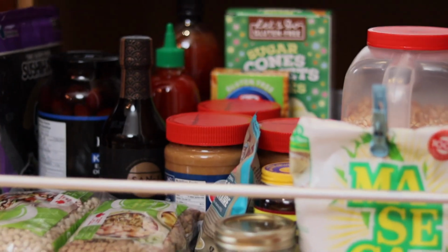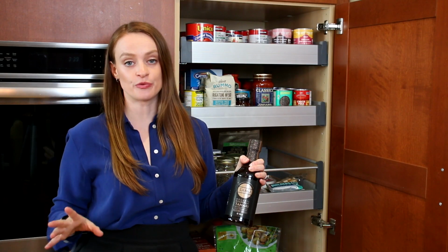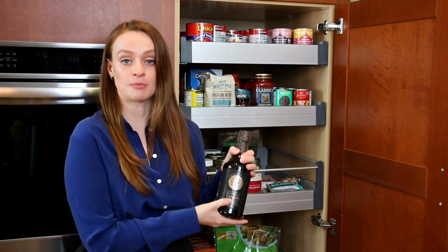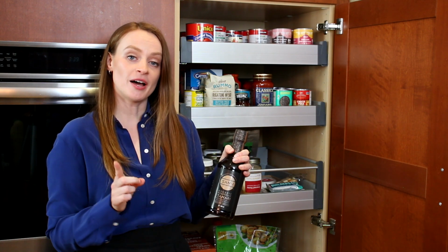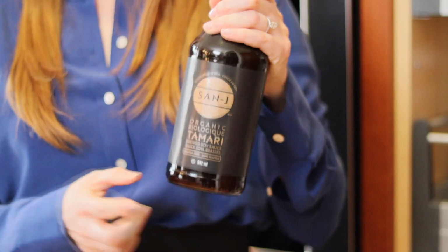Delicious. My fourth essential gluten-free pantry item is, drum roll please, gluten-free soy sauce. You cannot buy regular soy sauce when you're gluten-free because it contains wheat, so you have to buy gluten-free soy sauce, which is also sometimes called tamari. I think that we actually prefer to buy the low sodium one over the original one, but Costco sells it in big bottles like this, and it's so much cheaper. So this is the one we get.